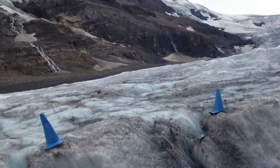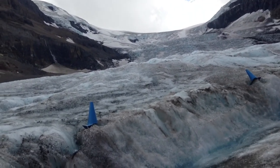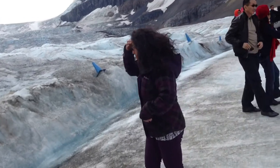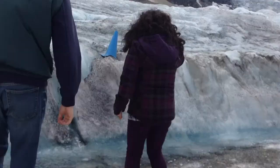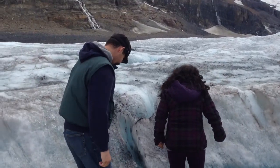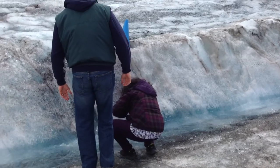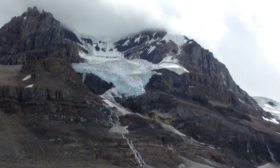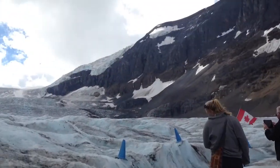So the ice field was very, very pretty. It was definitely chilly, so I wore my rugby hoodie, but it was also a cloudy day. There were a lot of clouds, and you could see the cloudiness over top of the mountains here in a second, and that was really interesting. But yeah, it was just really cool to see these ice fields, and it was lots of fun.